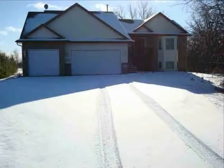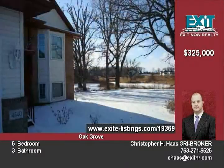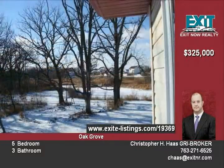This is truly a lovely home. This home has approximately 3,300 square feet of luxurious living space with tons of sun. Very private with 2.5 treed acres in a park-like setting with a pond in the backyard. This large home has 5 bedrooms and 3 baths, including a private master bath.